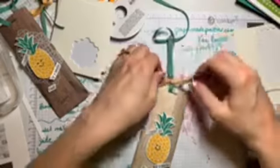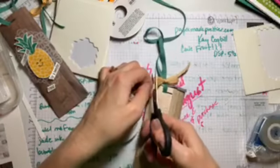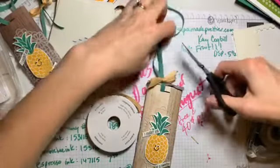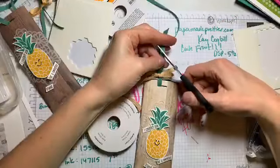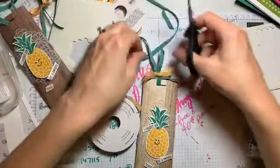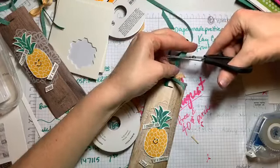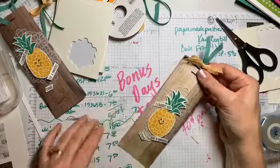And we're going to trim it. And we're going to trim this. I hope that this Just Jade ribbon is off back order. If not, then you'll just have to wait, but it'll be here eventually.